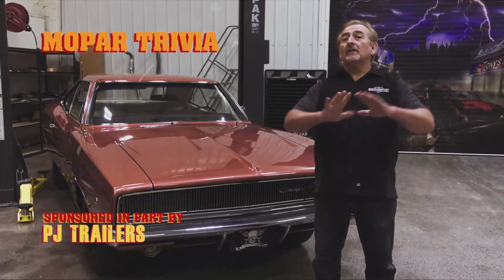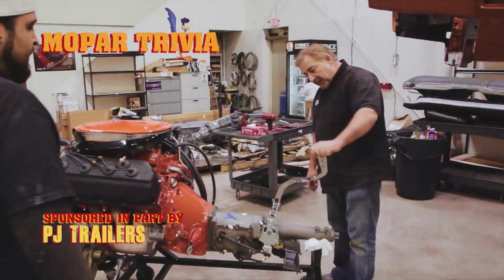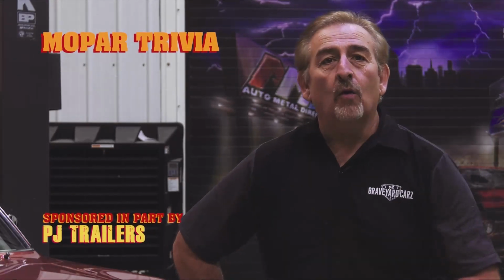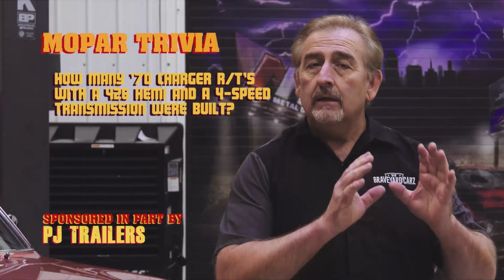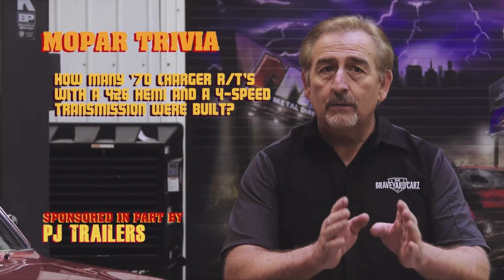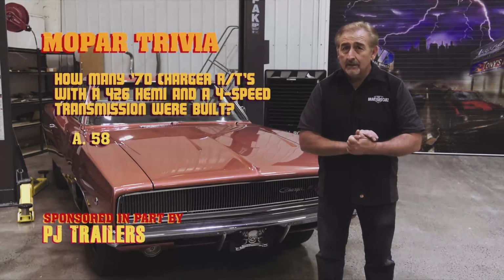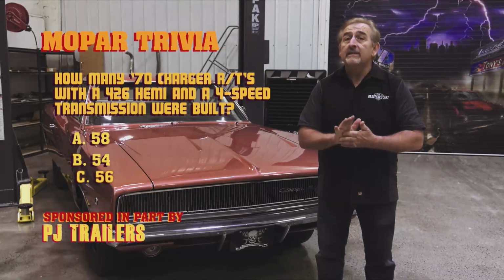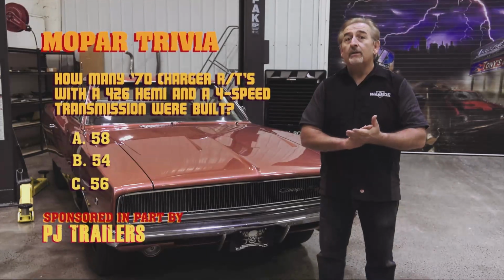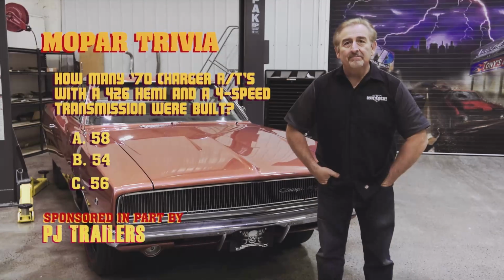Okay, folks, just to talk a little bit further about my favorite car, the 1970 Dodge Charger RT 426 Hemi 4-speed. Very rare car. You probably won't see another one at any local car show. Question is, how many 70 Charger RTs with a 426 Hemi 4-speed transmissions were built? Was it 58, 54, or 56? If you think you remember the answer, because I did give it to you earlier, stay tuned after the break.